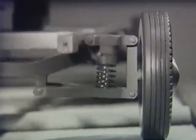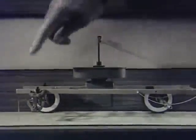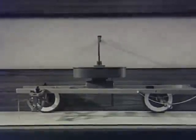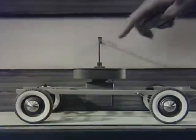So to help the springs absorb heavy shocks, we can slow down their action by means of shock absorbers. The shock absorber acts like a brake in delaying the movement of the spring, and it prevents bouncing when the spring is compressed and then released.